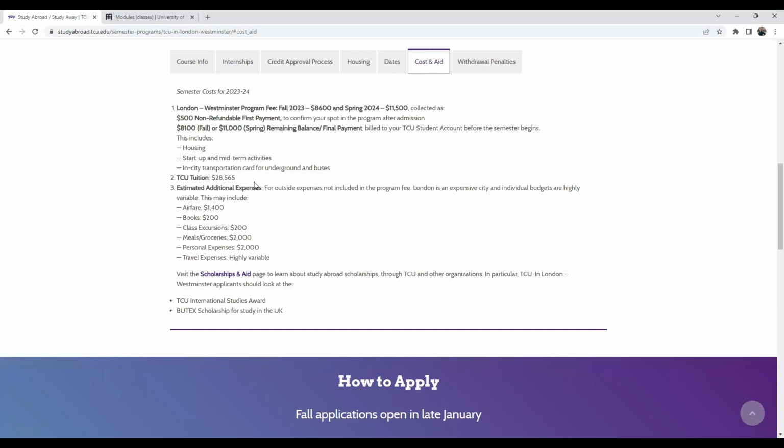The program fee includes your housing, it includes some activities, and it also includes your in-city transportation card, or Oyster card, for the London Underground and the buses. The program fee is different for each semester. As you can see, in the fall, it's $8,600, and in the spring, it's $11,500. And the big reason for that is because of how much longer the spring semester is than the fall. So that's the big difference.